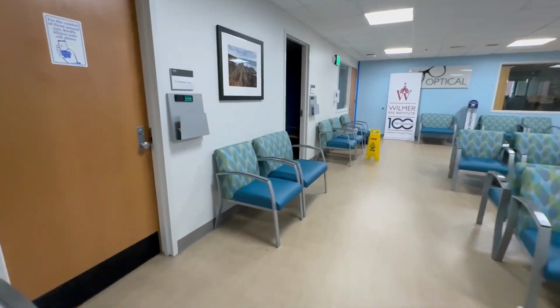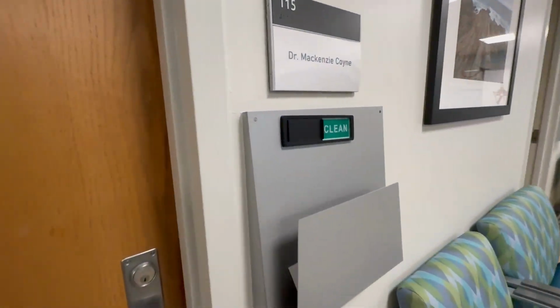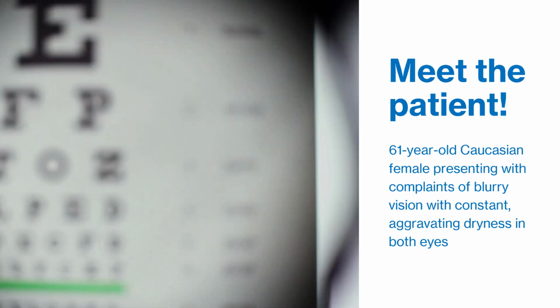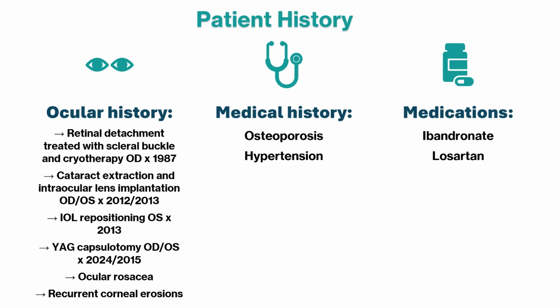Our episode today takes place in the Johns Hopkins Wilmer Eye Institute. Let's meet our patient. Our patient is a 61-year-old Caucasian female presenting with complaints of blurry vision with constant aggravating dryness in both eyes. She has quite an extensive ocular history, including a retinal detachment in the right eye that was treated with a scleral buckle and cryotherapy, a cataract extraction with IOLs in both eyes. She also had a tilted IOL that needed to be repositioned in the left eye, YAG capsulotomies in both eyes.